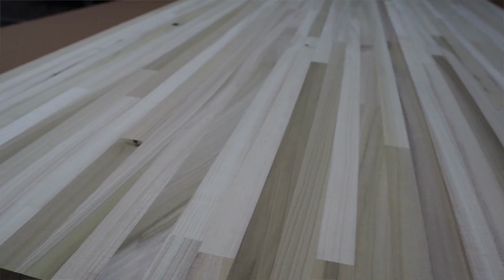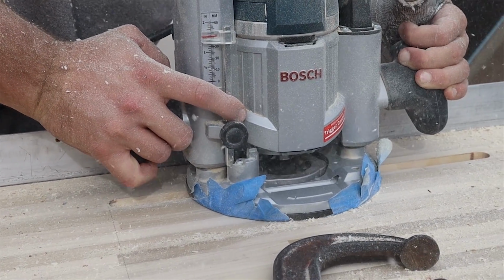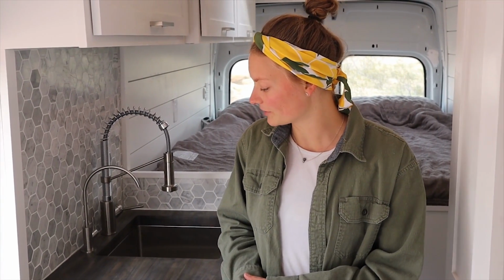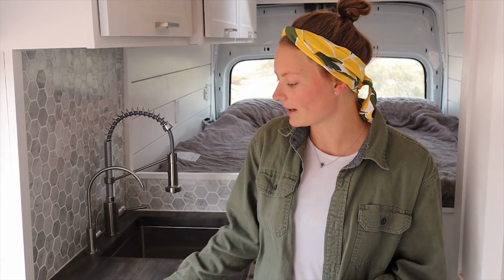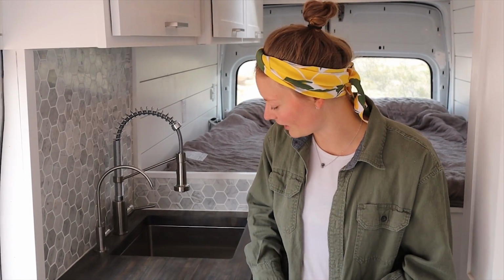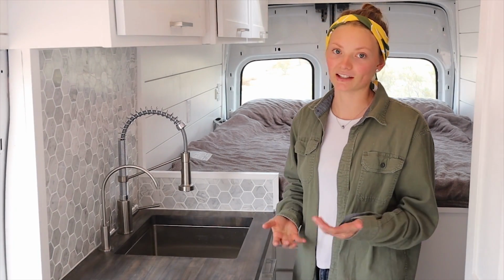The countertop we got was actually an unfinished poplar butcher block when we bought it, and we did all the finishing on it. So we did a few different stains to kind of get a mix of something that had some gray tones and kind of matched the flooring. That was all oil-based stains, and then we did a satin polyurethane on top of it, so it has a nice satin sheen, and it's very slick, but also has a little bit of a more homey feel since the rest of the van is very modern.